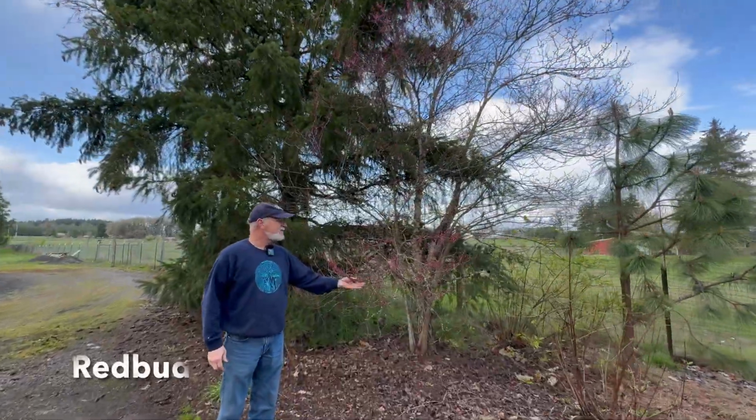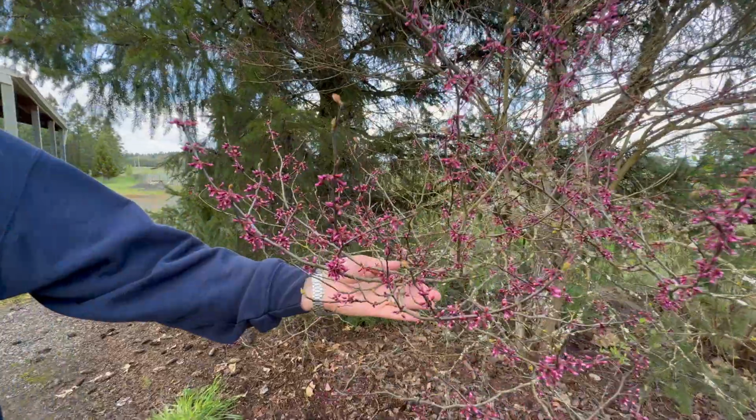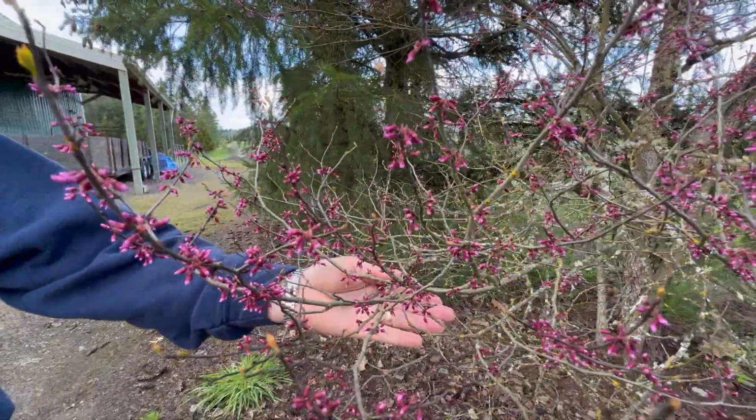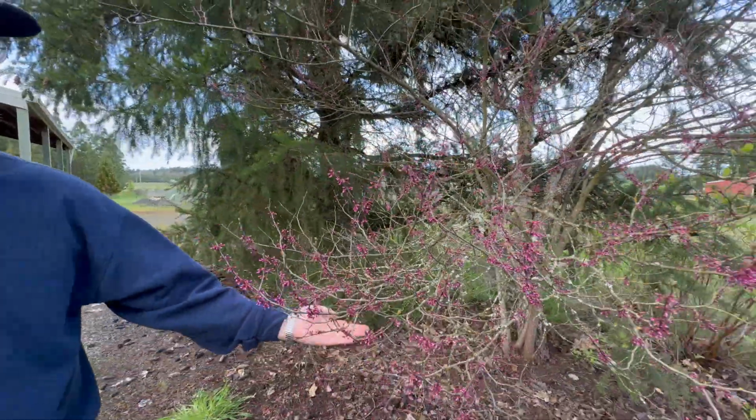Red buds are another stunning spring blooming tree. And they'll have some heart-shaped leaves later, but they flower before the leaves come out. They're a little legume, as you can see from the keel shape of the flower.